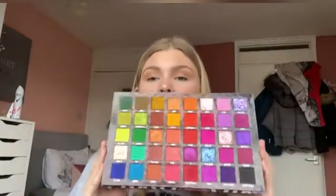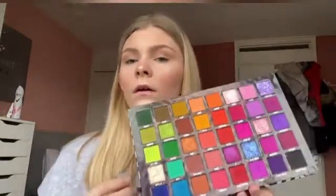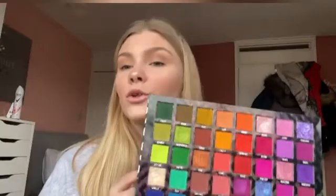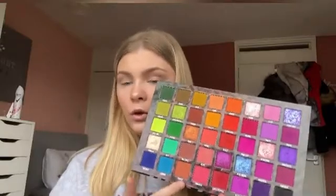This is the palette. Can we just talk about how gorgeous it is? It's so pretty. This section is my favourite section, the greens. The amount of green looks I want to do. I want to do more green looks. But every time I film for either TikTok or Instagram, this is the palette I reach for. I don't know why. I just do. Especially the neutrals as well. The neutrals are gorgeous. They're so pigmented as well. You need the tiniest bit.